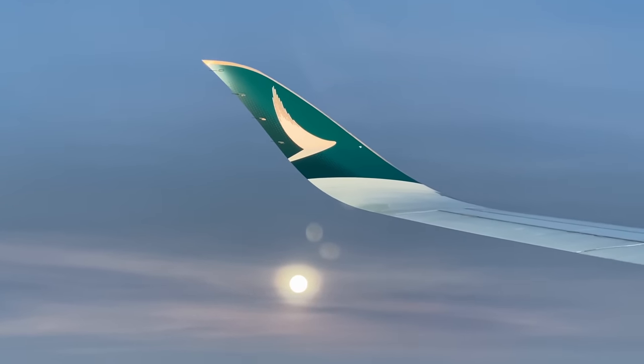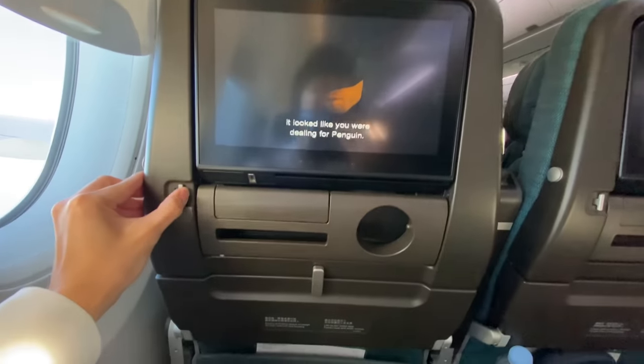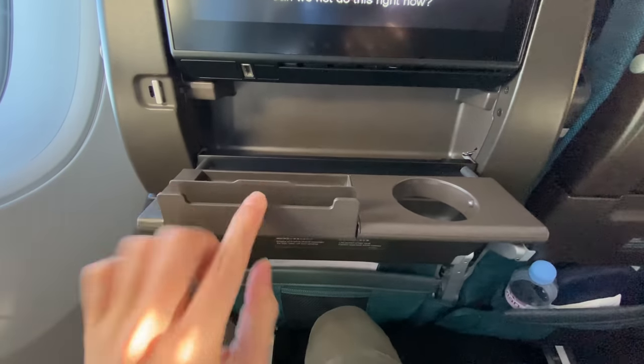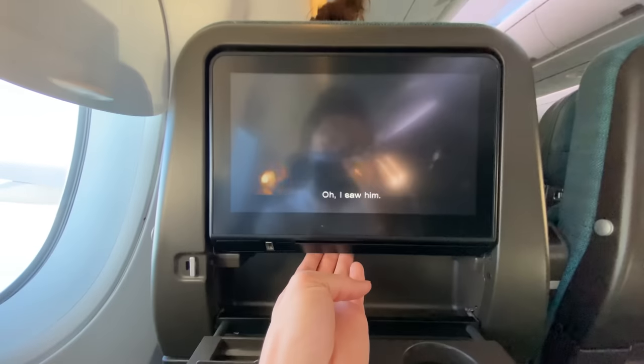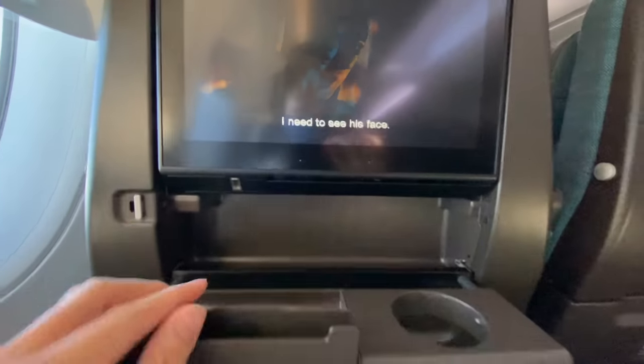Now let's do the seat features together. So every seat has a coat hook. There's a tiny storage compartment. You can open it by pulling the latch. On the cover itself, you can find a smartphone holder and a cup holder. And obviously you can store your personal items like your passport and pen behind. Here's a TV, adjustable with a USB port.